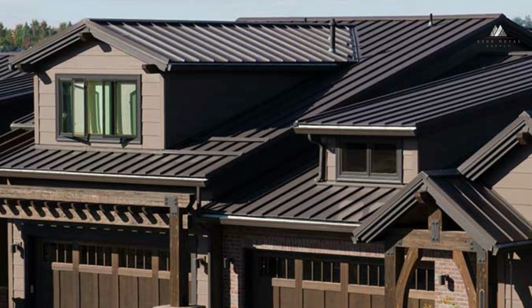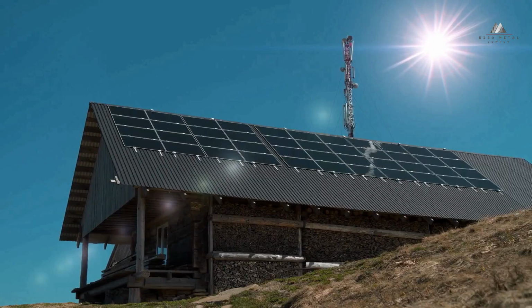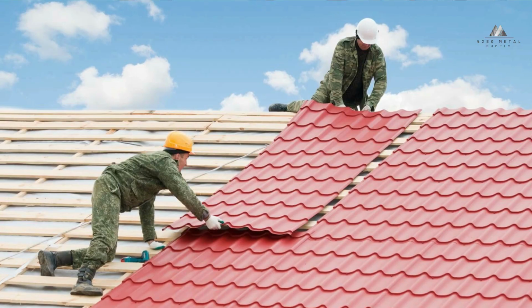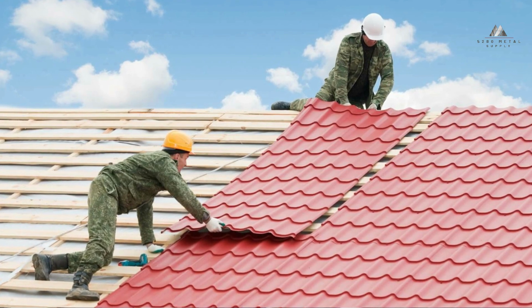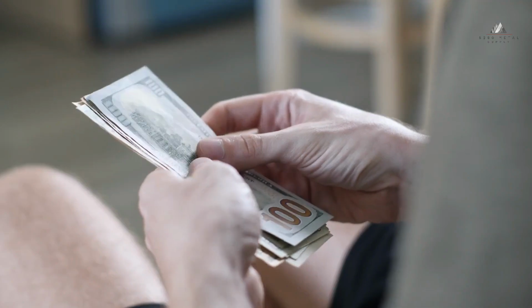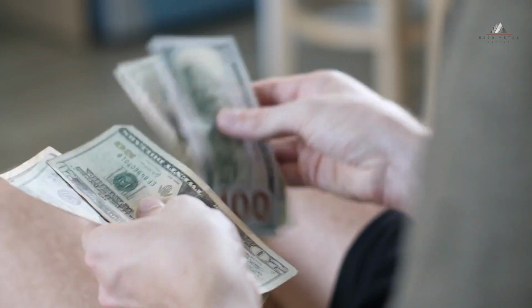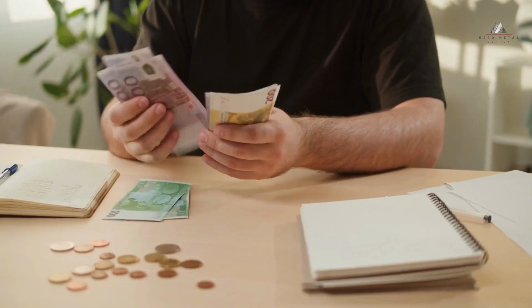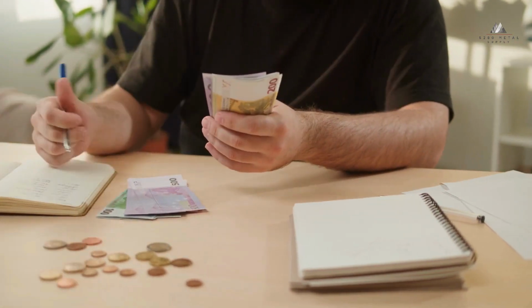Metal roofs are 100% recyclable, which is another fantastic advantage. Metal can be recycled once its useful life is through and used to make new metal sheets or other items. Did you realize it? Up to 20 billion pounds of asphalt shingles are deposited annually in the local landfill, where the majority of shingle tear-off debris is dumped.